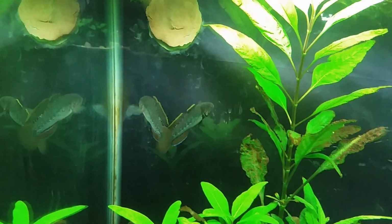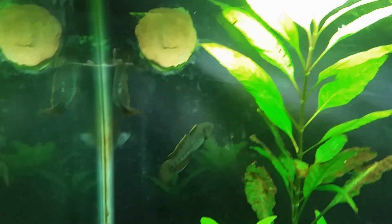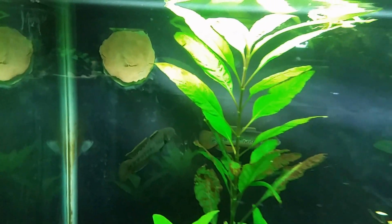Maybe I'll even be able to get the process in action, because they do it fairly frequently, about once a week it seems like now. So I'm pretty sure by that behavior we can expect to see some eggs within a day or so.